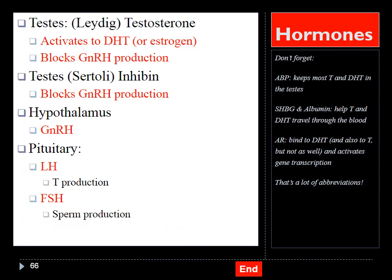But that's going to wrap us up for the male reproductive system. It's going to take a little bit longer to get through the female reproductive system, but maybe you didn't need to come to this class to learn that women are complicated. I, of course, say that with tongue in cheek. It's all in good fun.